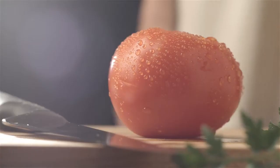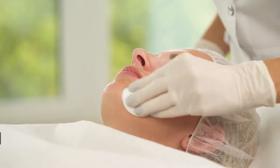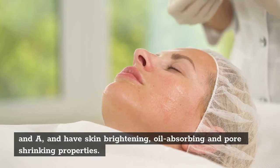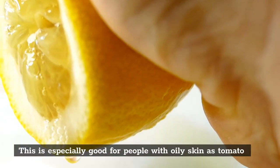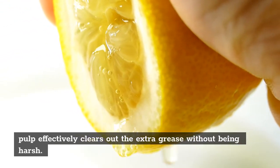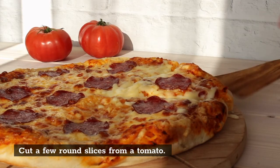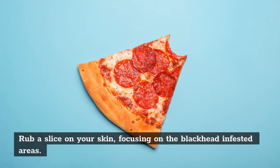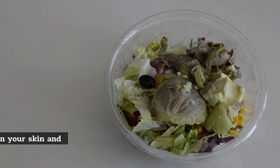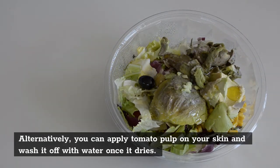6. Tomatoes are rich in vitamin C and A, and have skin brightening, oil absorbing and pore shrinking properties. This is especially good for people with oily skin, as tomato pulp effectively clears out the extra grease without being harsh. Cut a few round slices from a tomato. Rub a slice on your skin, focusing on the blackhead-infested areas. Alternatively, you can apply tomato pulp on your skin and wash it off with water once it dries.